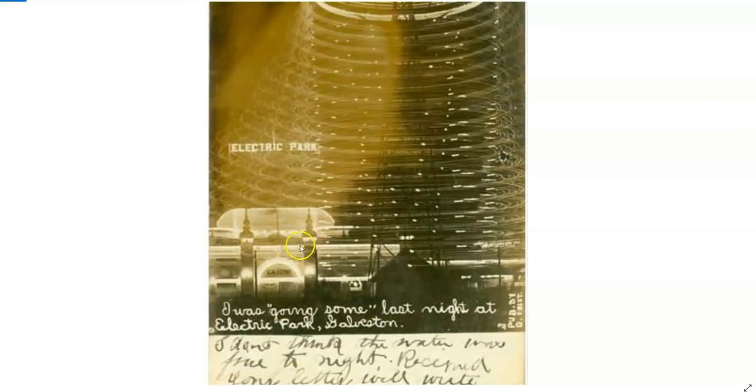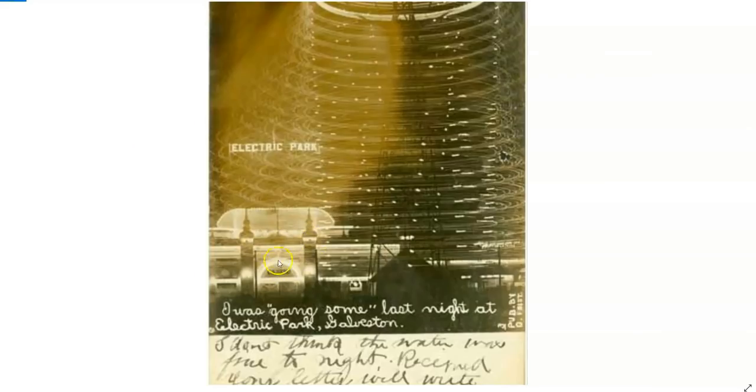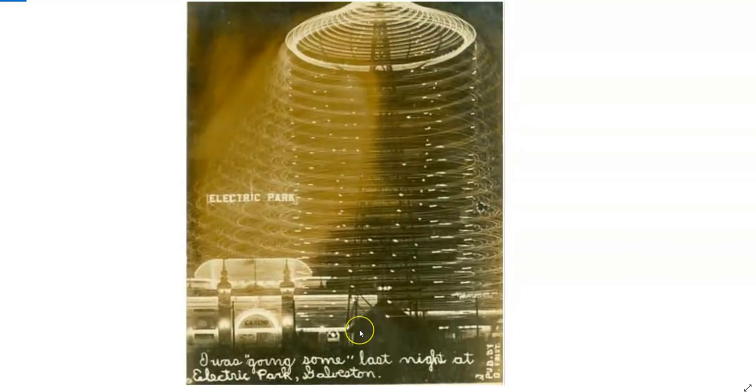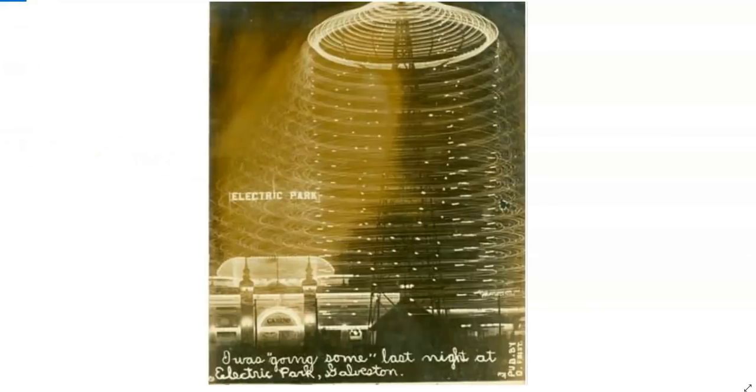Here is the entrance, of course, with the two pillars. And that actually looks a lot like Luna Park. There's two Luna Parks in Australia, and there are other ones around the world. And in Australia, they look like this. They've got two pillars, but this bit here has been changed into a big open mouth and a face on top of it. So there you go. That was someone's postcard. I haven't got a date, but that would be early 1900s.